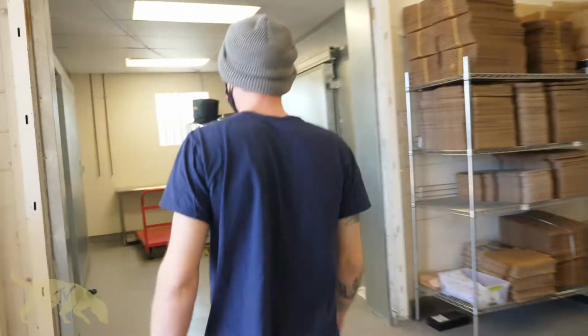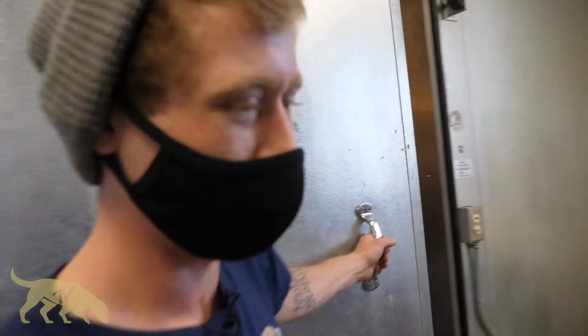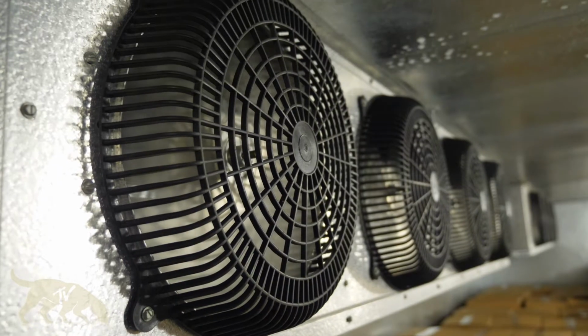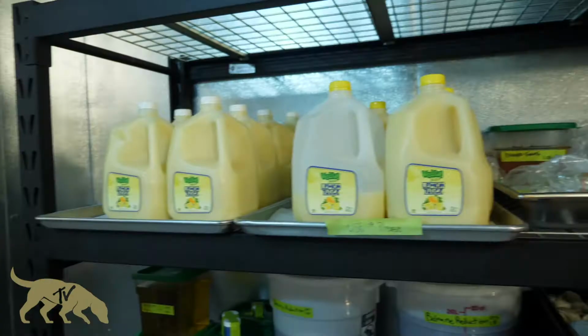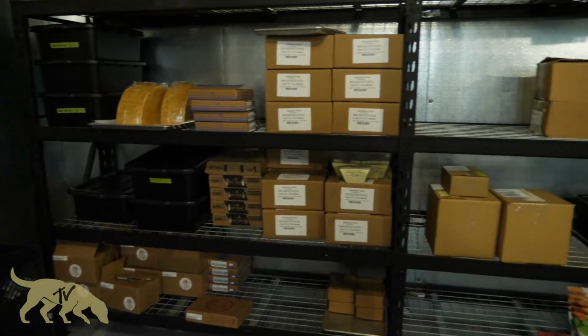All right, let's show you guys the walk-in fridge and freezer. So come on this way. Have you guys ever seen this big of a freezer before? Look at all that ice. It's pretty cold in there. This is our walk-in fridge. Everything that's going out to you guys in the kitchen, nice and organized right here.